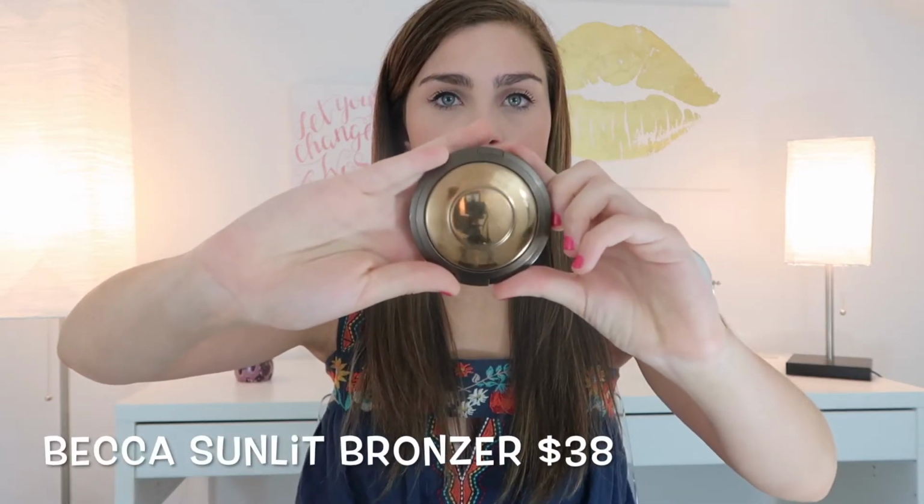So the first product is one that you can really build up on the skin. I feel like I'm always going in with a heavier hand with bronzer, and then before I know it, it gets a little too much. So the first product is the Becca Sunlit Bronzer. Here's what it looks like.